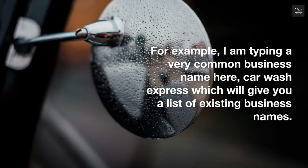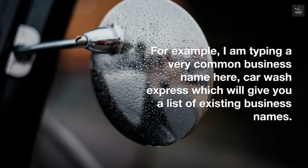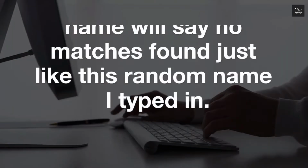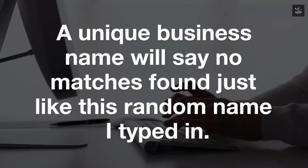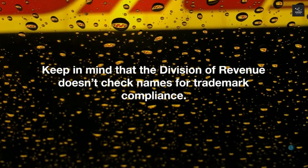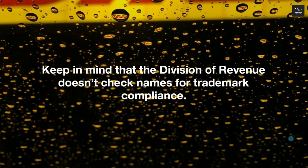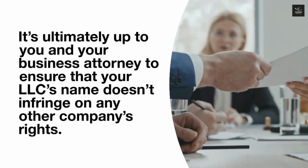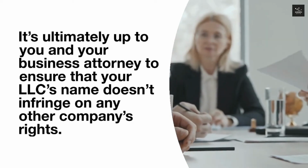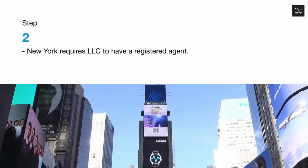For example, I am typing a very common business name here, Car Wash Express, which will give you a list of existing business names. A unique business name will say no matches found, just like this random name I typed in. Keep in mind that the Division of Revenue doesn't check names for trademark compliance. It's ultimately up to you and your business attorney to ensure that your LLC's name doesn't infringe on any other company's rights.